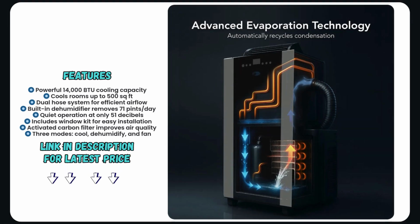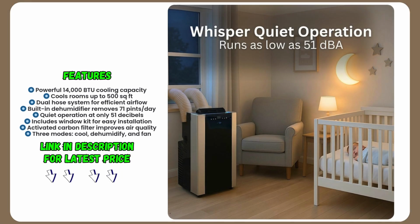One of the key advantages of this model is its dual hose system, which improves cooling efficiency by separately exhausting hot air and drawing in fresh air from outside. This feature reduces the energy consumption compared to single hose units and ensures faster, more balanced cooling throughout the room.